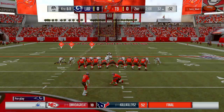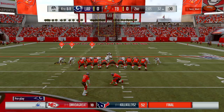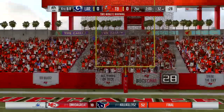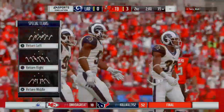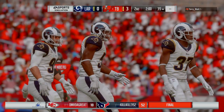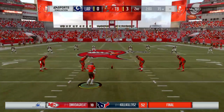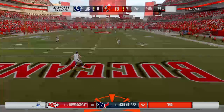So on comes Cairo Santos now for the field goal try. This will be from 49 yards out. And Santos able to put this one up and through. It's good, and the Bucs take a 3-0 lead. After the made field goal, Santos back out there to kick it away.